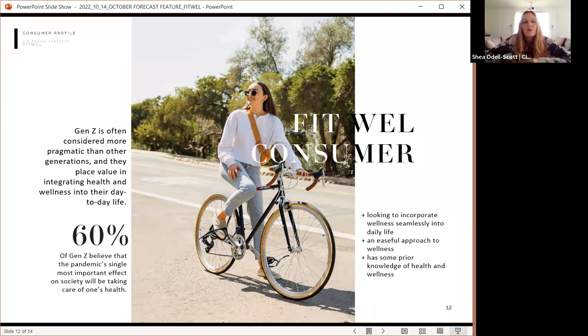So looking at what we have here, knowing that Gen Z is considered more pragmatic than other generations, they place value in integrating health and wellness into their day-to-day life. And that is what living in one of these Fitwel certified buildings is. You don't have to worry about making sure that you're checking off all these boxes of clean air, clean water, having exposure to daylight, having operable windows, taking the stairs. It is naturally part of the design of the building.